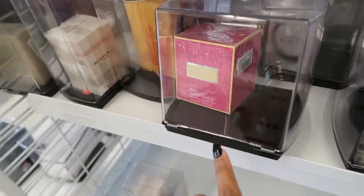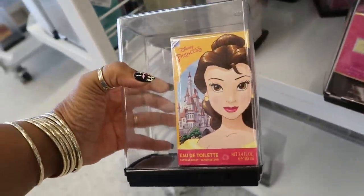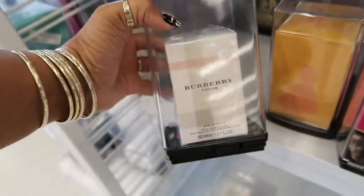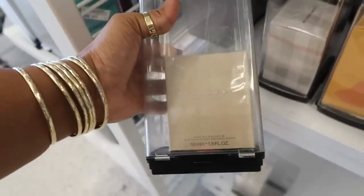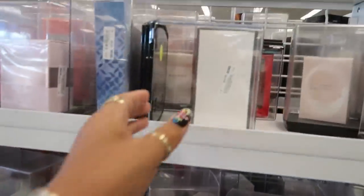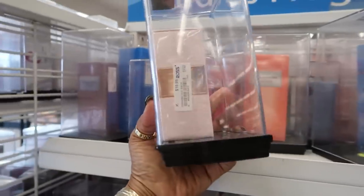Vera Wang Princess, that used to be one of my favorite perfumes. That's $27. Jimmy Choo Blossom is pink tag for $21. You got a lot of the little Disney Princess perfumes for $10. Oh, I love Burberry Touch too. This is $30. That smells amazing. Burberry for women, $30. Nice little selection. $25 for Oscar. Bella Rosa Oscar de la Renta is $20.